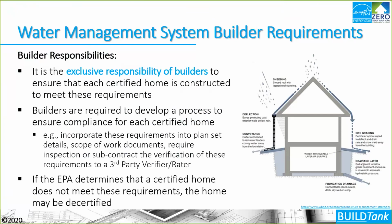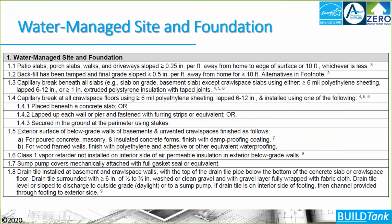If the EPA determines that a home was certified and that these requirements were not met, you do risk the potential of losing certification for that house. And obviously the potential of not being compliant with the code in your jurisdiction up in Summit County there. So it's super important that you take this equally as important, and that you realize that it's your responsibility as the builder, and that those third parties that are on the call today relay that information well to the builders that you're working with here.